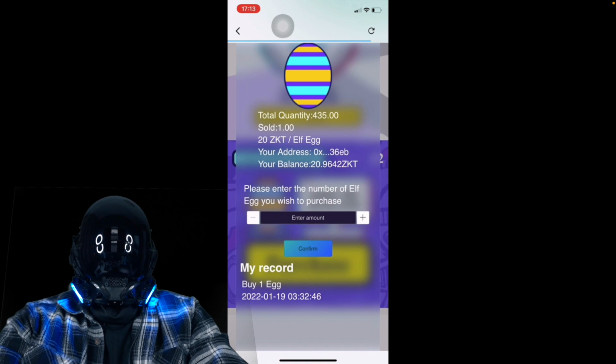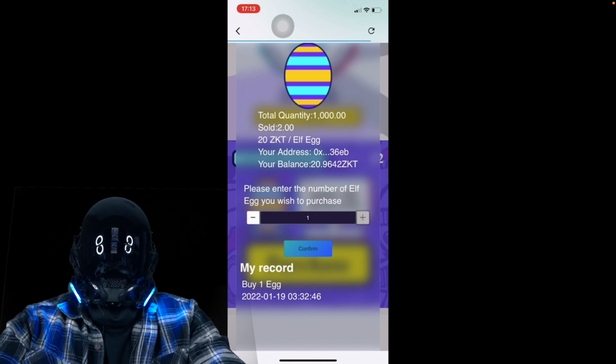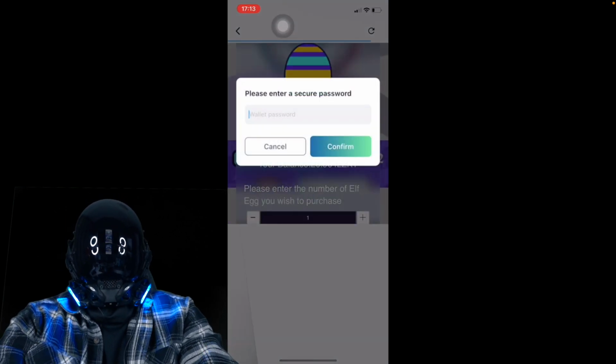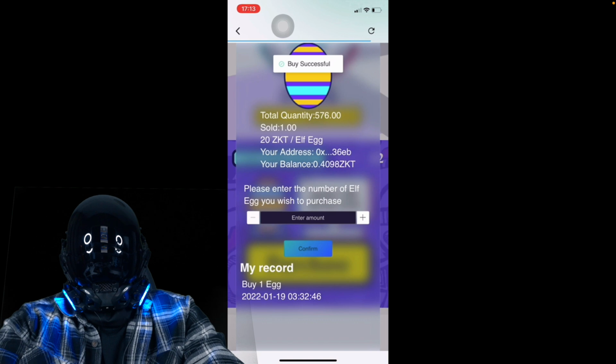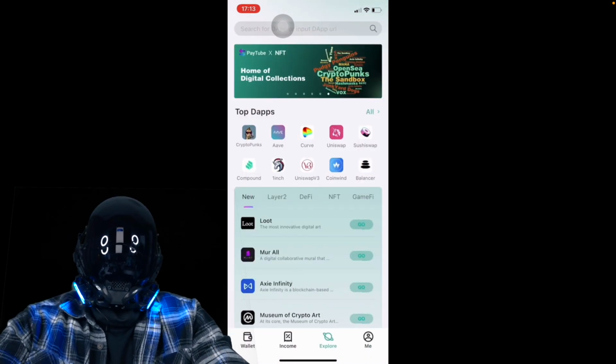All you're going to do is choose the quantity of the elf egg, how much you want to buy. So you put 1, for example, and then you put your password again, confirm it's you so that nobody else can take it. And then it's going to load and show you a check mark by successful if everything went through correctly. Now, to make sure that you have the egg, you're going to go into your income.